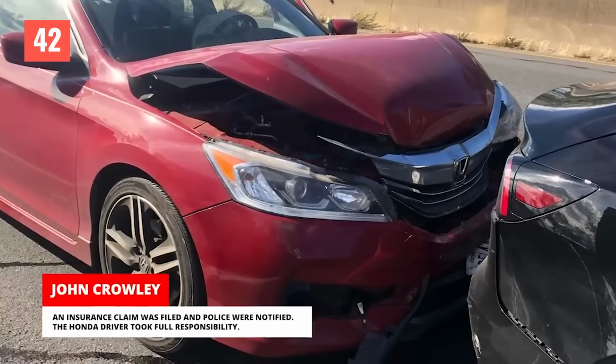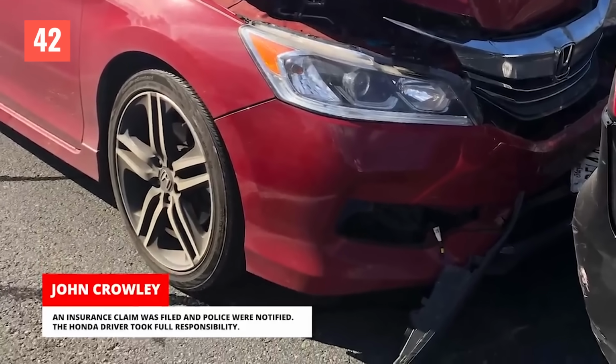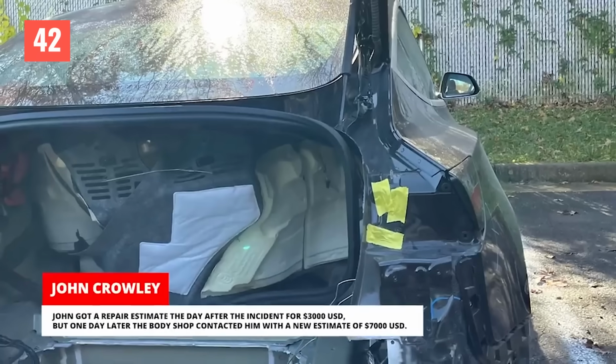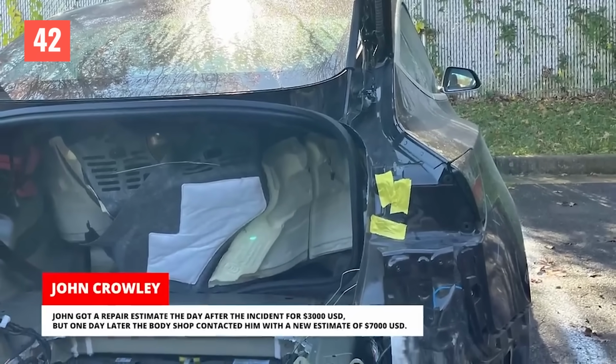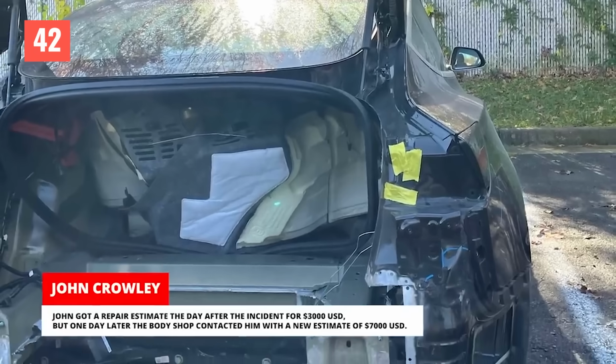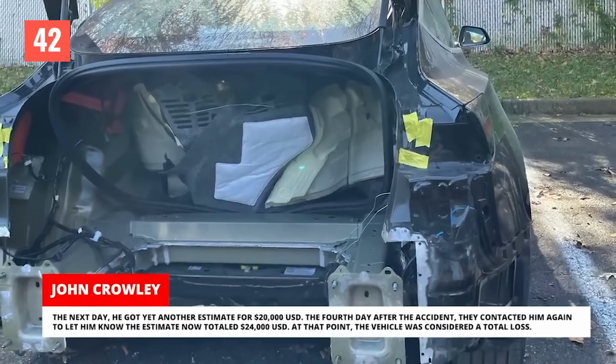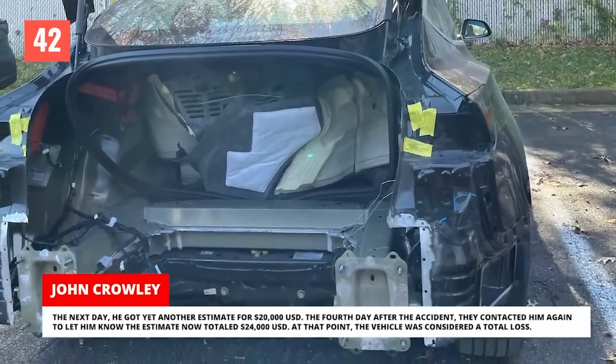An insurance claim was filed and police were notified. The Honda driver took full responsibility. John got a repair estimate the day after the incident for $3,000, but one day later, the body shop contacted him with a new estimate of $7,000. The next day, he got yet another estimate for $20,000.